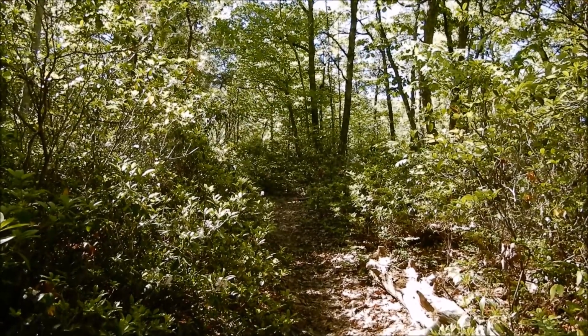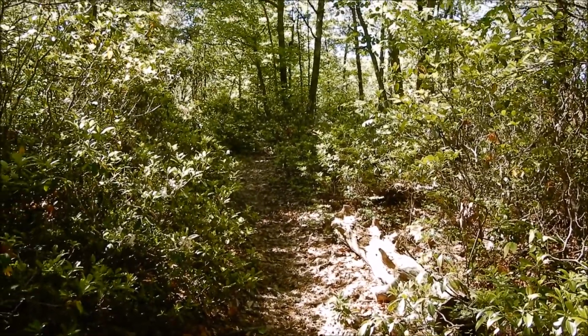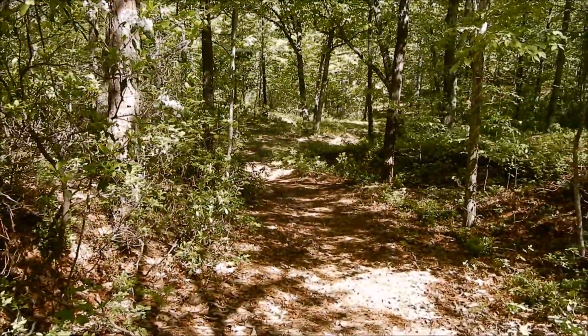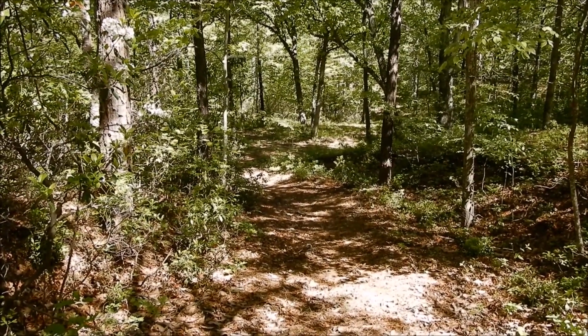This is a nice little hike. It's short. It's only, how far did I say I went? It's only like 2 miles each way, so it's a 4-mile hike. But it's a nice old road. I may wander down here just a little further. If I can see the ponds from the mine, I'll get pictures of them.